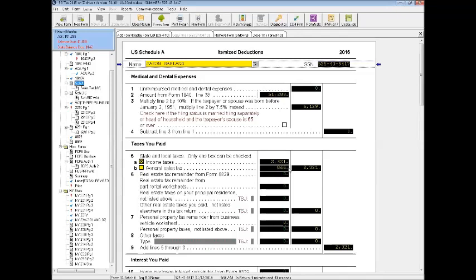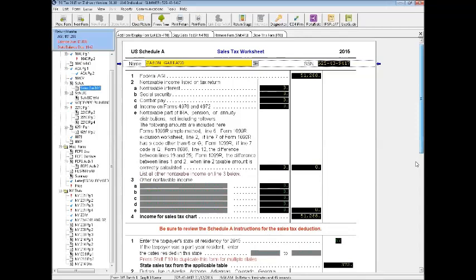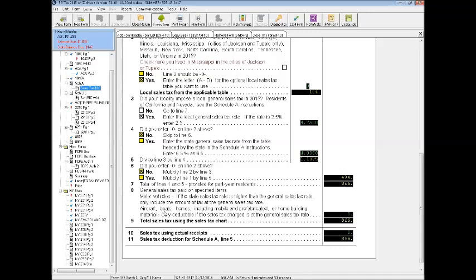Now, one thing we could do to increase our sales tax is down here below. If we bought a new car, aircraft, boat, home, mobile home, camper, something motorized like that, we can deduct the actual sales tax. This is on the purchase of a car, not a lease. So we can put that in there.